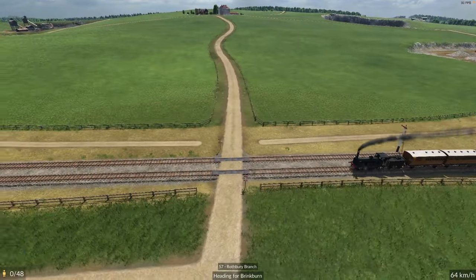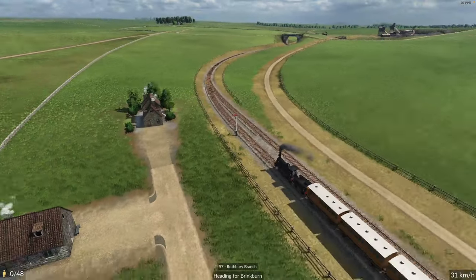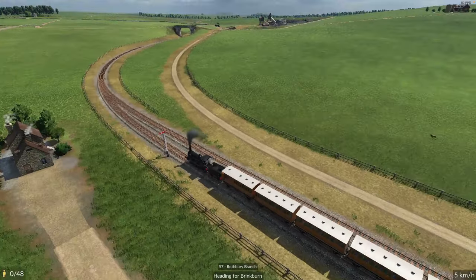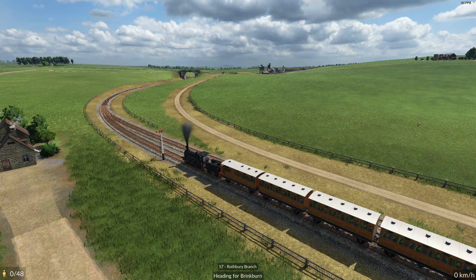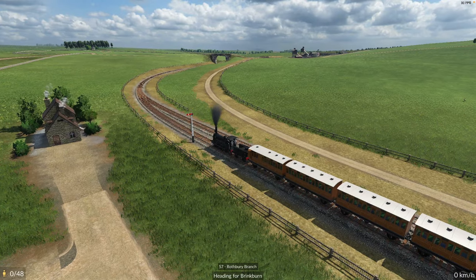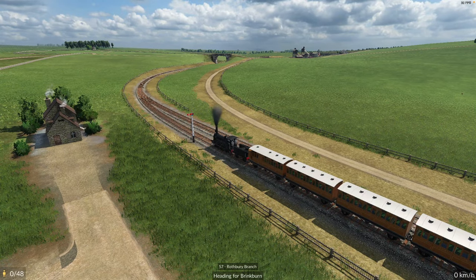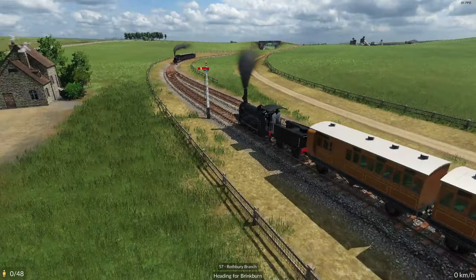Coming up on another game-required passing loop, but never mind. We've just passed Fontburn. Oh, hang on. What's going on here? We are waiting for something. Oh, I think I can see it too, coming just the other side of that bridge. Well, hurry up. We haven't got all day. What are you? I don't know, but can we get in a bit closer and have a look?